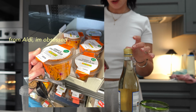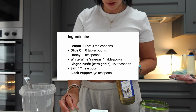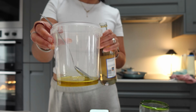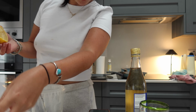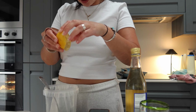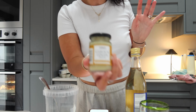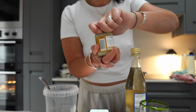So, a photo of the back of the label from that carrot salad, and I've basically copied and pasted it into ChatGPT. I've asked it to give me a vinaigrette recipe, and I do have all of the ingredients. Six tablespoons of olive oil. I don't have a proper measuring spoon yet. One tablespoon of white wine vinegar. There's three tablespoons of lemon juice. I'm just gonna eyeball this. 1, 2, 3. Cheating a little bit, but it said it was okay. Apparently there's ginger and garlic in there, but I'm gonna cheat with this puree that I have. I'm sure it will be fine.